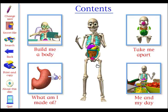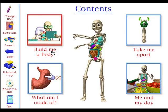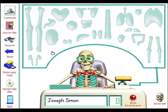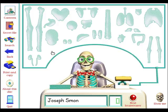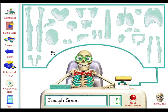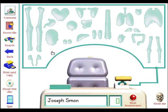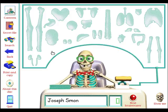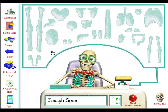Come on, I want to find out some more. Can you complete the brain teasers and build a body like mine? So, you want to play? Okay! All you have to do is collect all the bones and organs you need to build a body just like mine. There are 19 body parts to collect. And to collect each part, you have to answer one of my brain-teasing questions. Then you can have some real fun with my rather interesting collection of clothes and accessories. So, hit this button when you're ready for your first brain teaser.